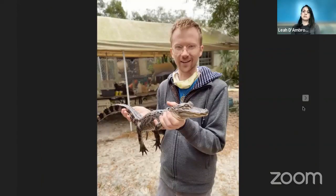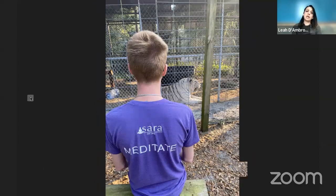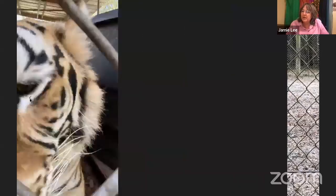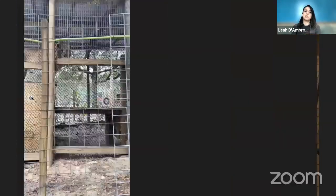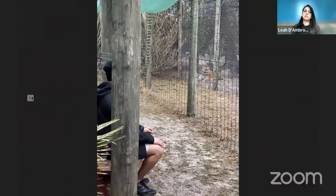Oh, there he is. If you could include Hollywood in your Reiki sessions. Hollywood is 21 and he's severely arthritic, but he is the sweetest, kindest tiger ever. He just is so sweet. Now, is he the one that came from the entertainment industry? He did. He was a magician's assistant. And there's Ava. She was so funny. He came as a magician's assistant, and they're really hoping he can live his last days.